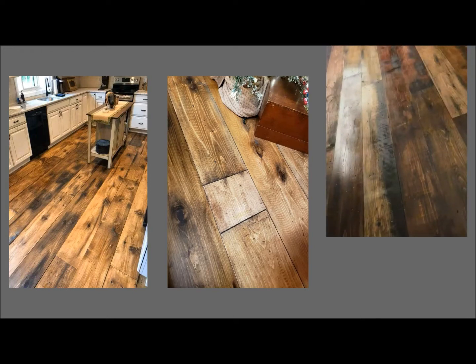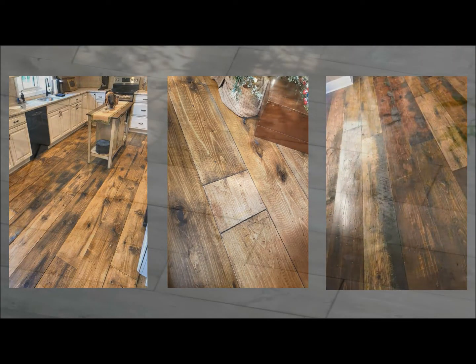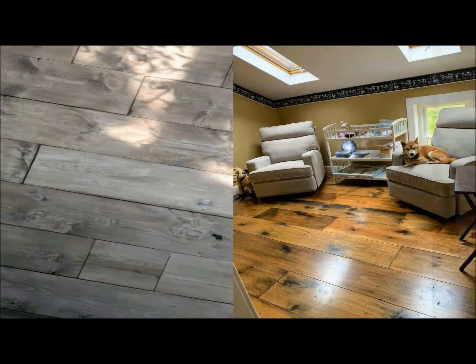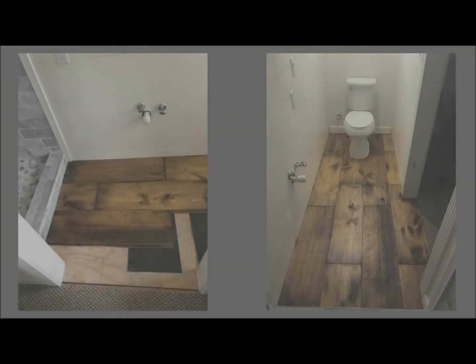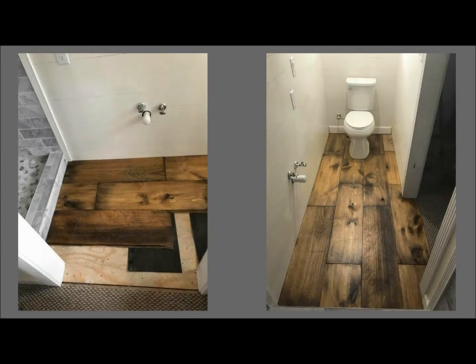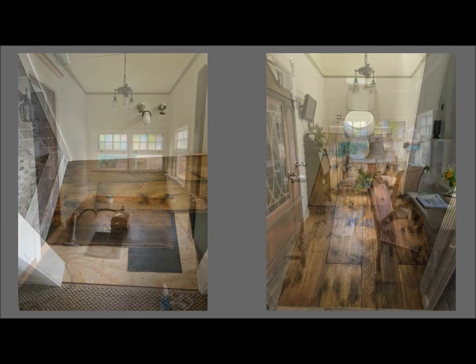If you like instant gratification, you will like putting down this floor, because 2 people can easily put down 1,000 square feet in one day and it's ready to walk on that night. Remember, there is no right or wrong way to install it. The worse you do, the better it seems to look. Most customers say it's rather fun and easy.